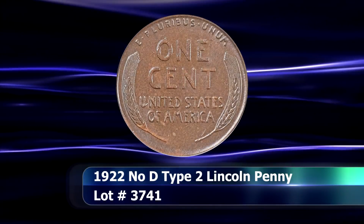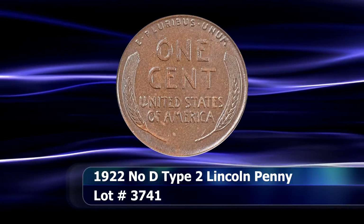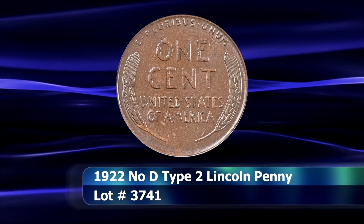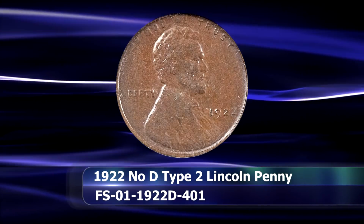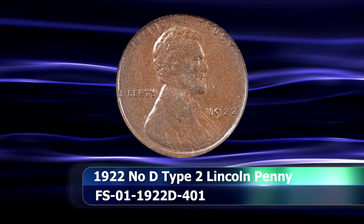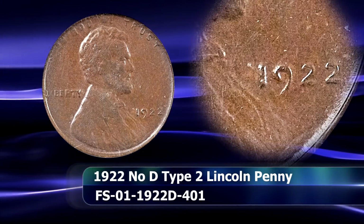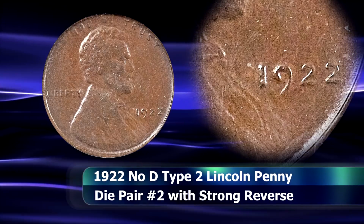Then, shifting our attention back to Lincoln pennies again, the 1922 No D Wheaty Ascent is one of the great curiosities of the Lincoln series. Of this variety, there are 3 main recognized types that are acknowledged by the major third-party grading services. Of those, die marriage number 2, or Type 2, also known as the 1922 No D Strong Reverse, is the most sought after.